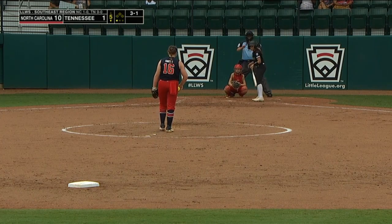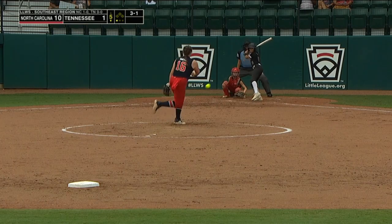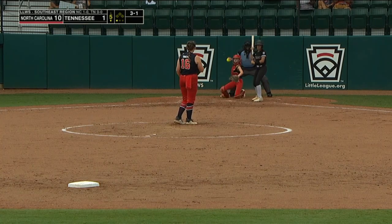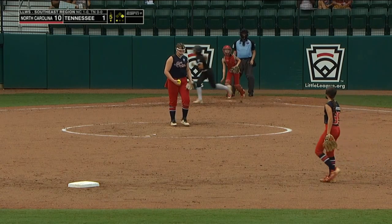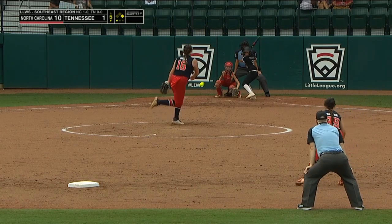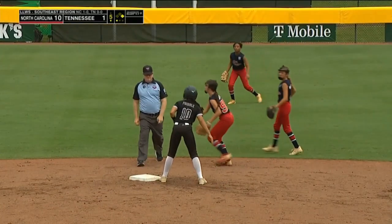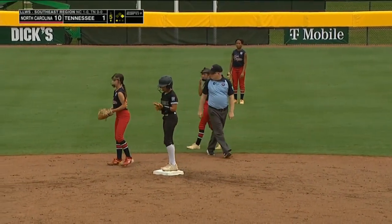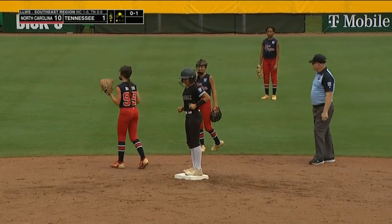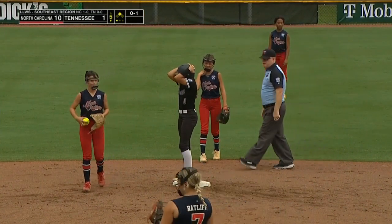Also a black belt in Taekwondo. Pringle hits the first. Runner goes, throw down from Shell, hits the runner, Pringle. As Pringle pops up at second base, shaking her hand a little bit.